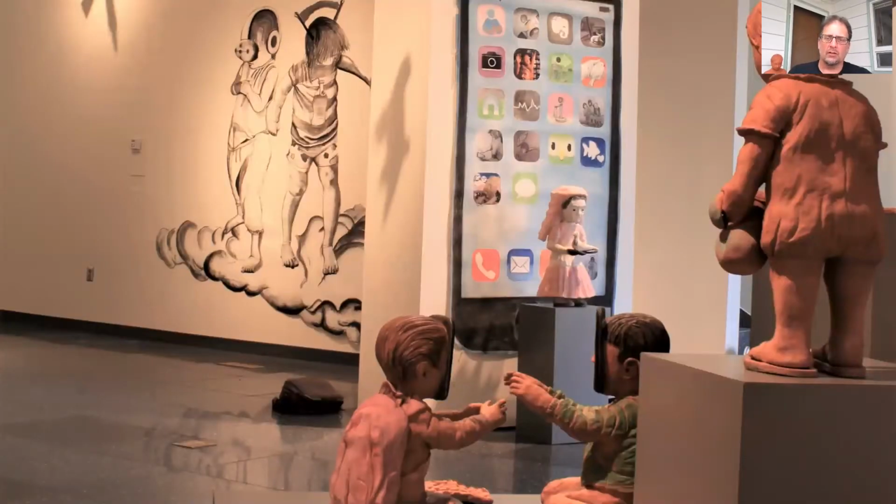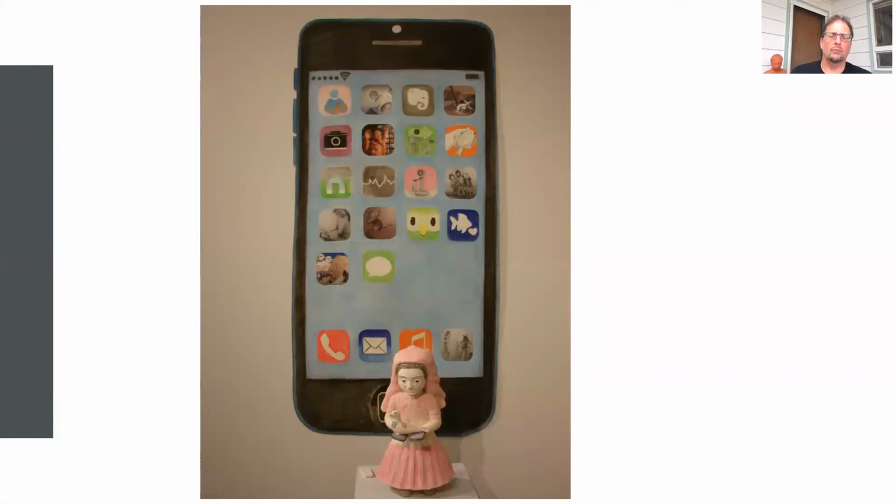This is a recent installation of the show. So the figures, and then you can see the tall cell phone, iPhone. This is about 6.5 feet tall. It's a mixed media piece. I see the apps as a way to just include more imagery in the show. Some of them are familiar, some of them are invented apps. The figure is called the Princess of Apps. She has iPhone hands and a kind of a dove with apps on it.